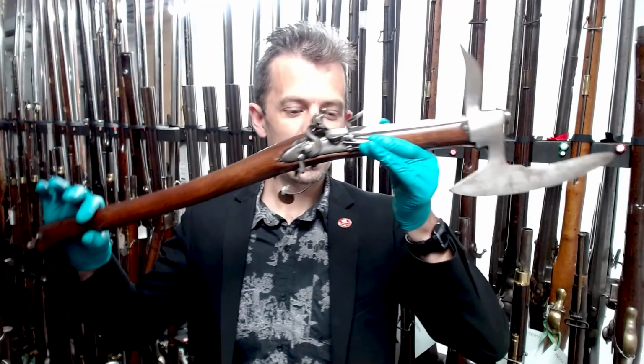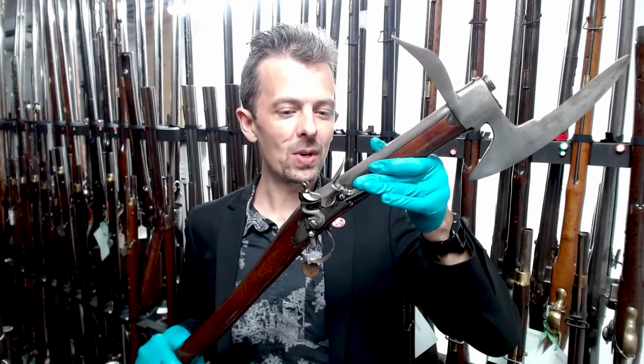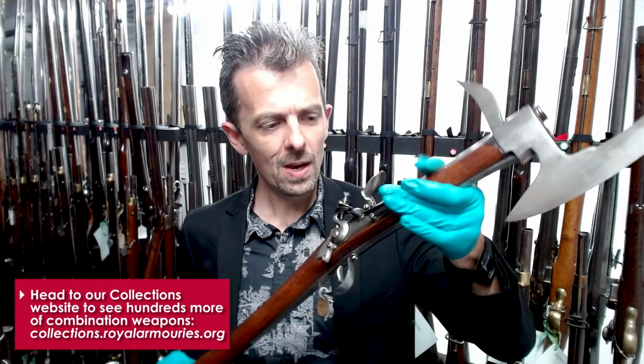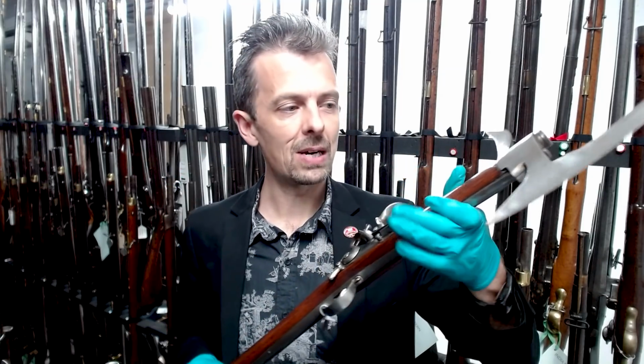Hello, Jonathan here again, here in one of our stores at the Royal Armouries with our weekly weapon. I think it's extra justified calling it a weapon, not specifically a firearm, because it's a really wonderful combination weapon, which is a sort of subclass of arms and armour, where you try to combine, try is an operative word often, some sort of edged weapon with some sort of firearm. And this is an old one from the old Tower collection at the Tower of London.